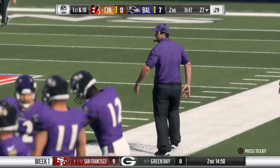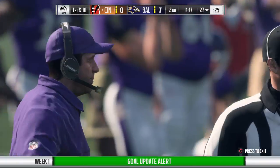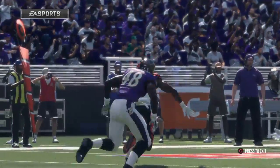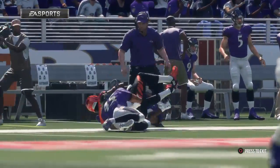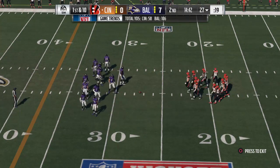Well, so much for him being bottled up throughout the day. Finally to break through and get a really nice gain. The defense had felt great about what they had going. Now they've got to turn their attention to getting it back in that direction. Can they bottle him up again? Because I'd say after that run, confidence is pretty high for him.